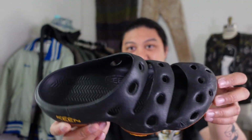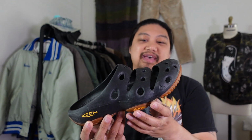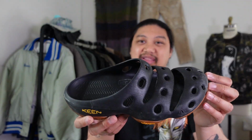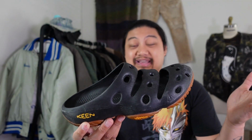Really fascinating shoe, and what this does for an outfit is so interesting because it's such a grotesque shape of a shoe that I think it's kind of cool looking at the end of the day. But I really love these actually, and I'm getting a lot of use out of them in the summertime.